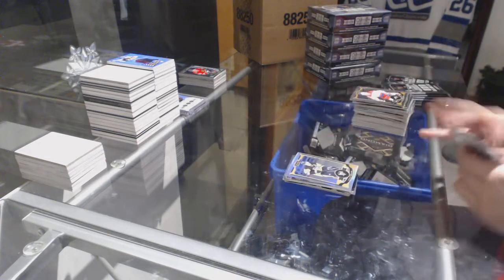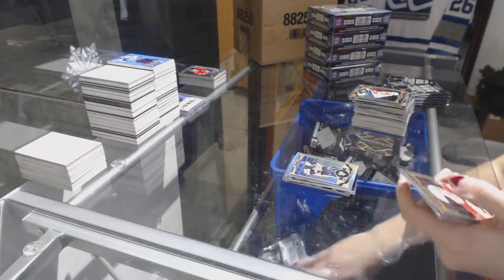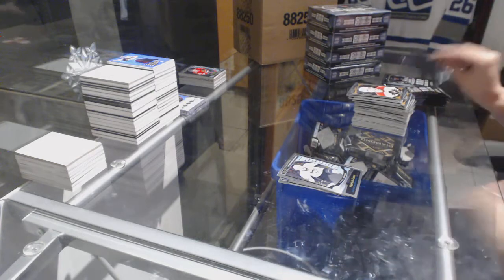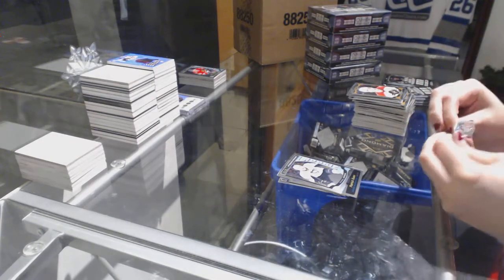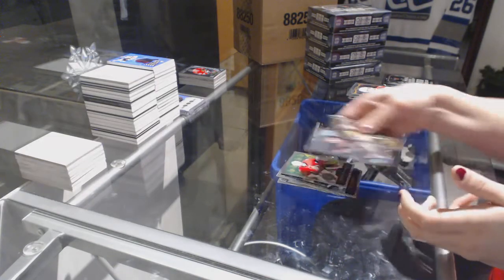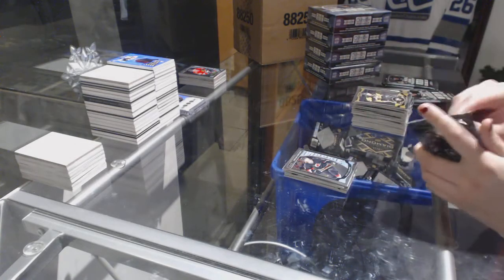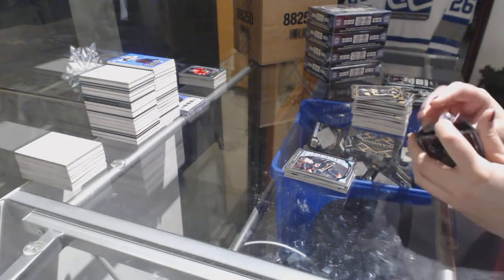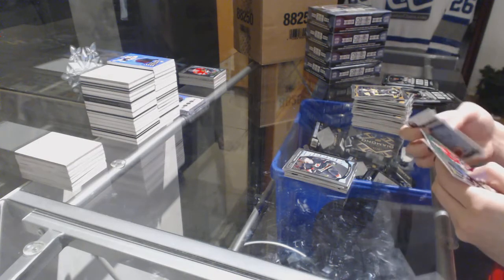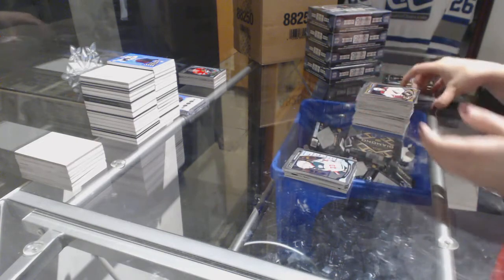Rainbow of Malkin for the Pittsburgh Penguins. Don't fall down. Retro Patrick Kane for the Blackhawks and a Daniel Sprong, rookie for the Pittsburgh Penguins. Andrew Hammond, retro for the Ottawa Senators, and a Brock McGinn, rookie for the Carolina Hurricanes. Don't fall down. Retro of Bobby Hull for the Chicago Blackhawks, and an Olofsson, rookie for the Minnesota Wild.